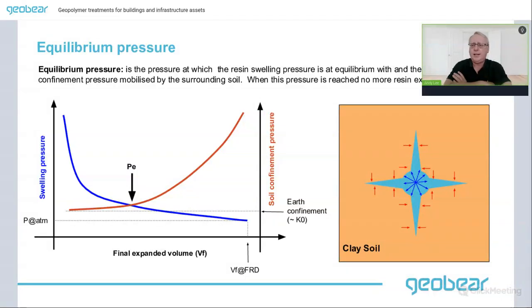Just a brief explanation on what we call equilibrium pressure. In order to understand how strong your geopolymer is going to be in the soil, because that's something you would like to know, how strong is it? Is it 10 MPa? Is it 5 MPa, 2 MPa?